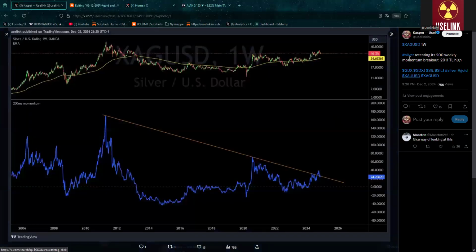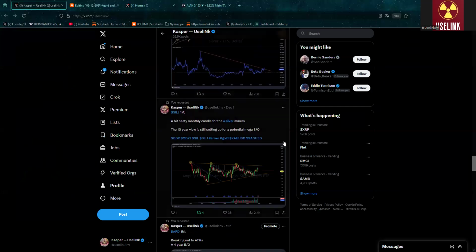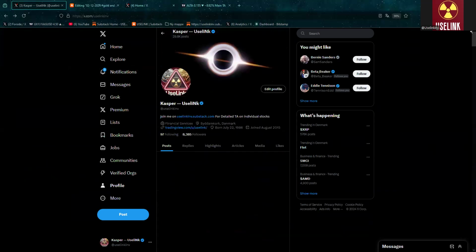Last one I will show you is the silver momentum. 2011 high here, 2020 little tag, pushback, break on the fourth, retesting as we speak. So if this retest can hold and curl higher, we have been breaking that 15-year momentum resistance and flipped it to support. Good things happen when we are flipping that to support. So really cool with that momentum. Again, just a different way of looking at things.